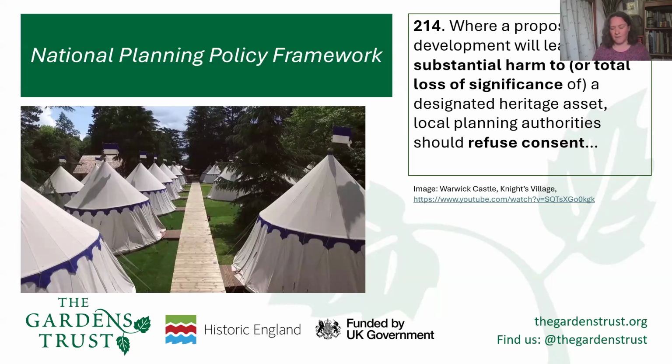This image is of the glamping site at Warwick Castle. Medieval glamping at this area called Fox's Study at Warwick Castle is really quite at odds to the significance of this area. Fox's Study was planted in the picturesque style in the late 18th century and forms a calm transition between the gardens and the park, and would have been a mixed plantation of trees with an understory of shrubs interlaced with winding paths. So the introduction of glamping tents and pods is arguably substantial harm or even total loss of significance, and therefore it should have been refused consent.